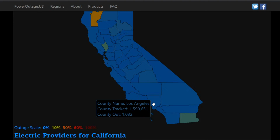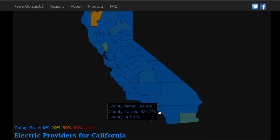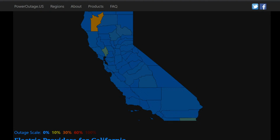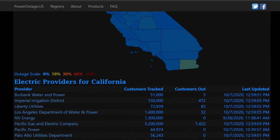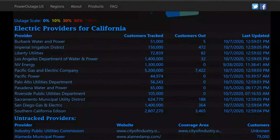Look at this. LA County, 1,032. Let me check Orange. Yeah, Orange isn't that bad today, because I know Orange is down here. You got LA County. I'm sorry to make it personal just now, but San Mateo was at 652. Santa Clara is 212 today. Alameda is at 333. So Alameda is where Oakland is. I know that. So who has the most outages today? It looks like PG&E 7,422, and then you have SCE, which is 3,465.